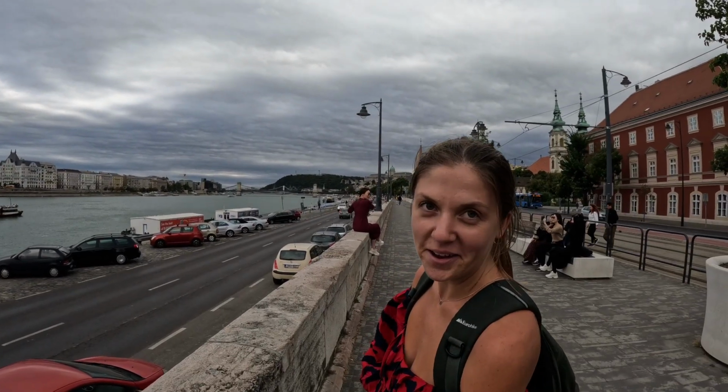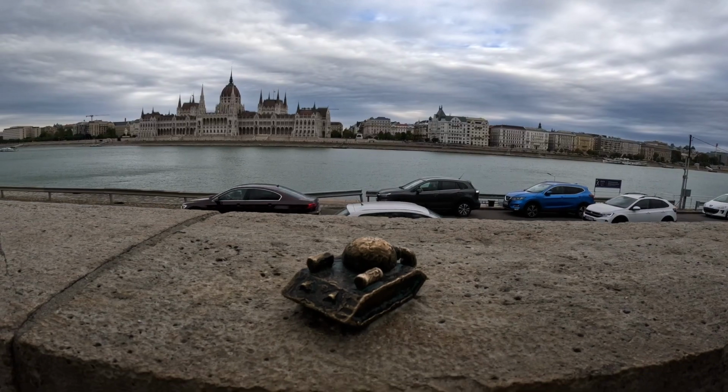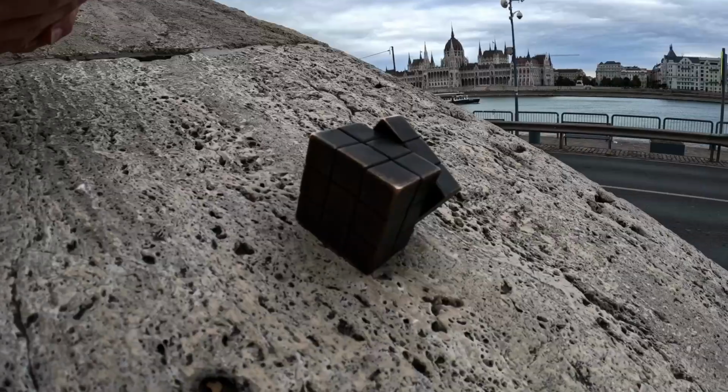Bloody lovely, mate. And the award for the smallest statue I think we've ever seen. Look at it. War tank. So it's another little memorial one. But that is tiny. You barely even notice that. I swear the last couple of times I've been to Budapest, I wouldn't have even noticed that walking by.